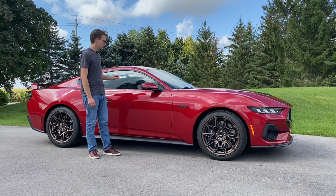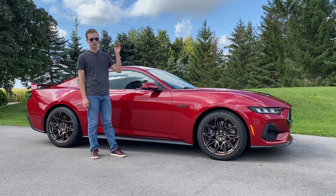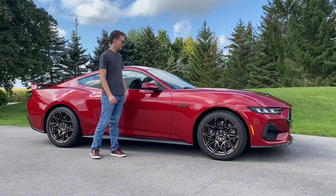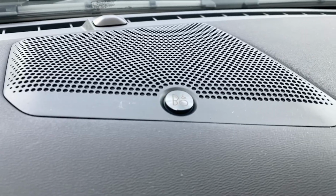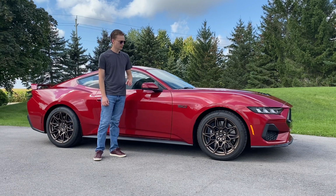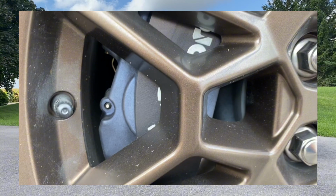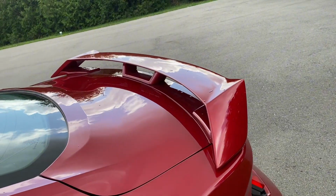So this particular car is the 401A equipment group, which is the highest trim level, highest package within the GT trim level. That gets you your leather interior, the heated and vented seats, all that fun stuff, the upgraded audio system. This particular car also has the performance pack on it, which gets you the larger wheels and tires, the Brembo brakes, Torsen rear differential, rear wing at the back.